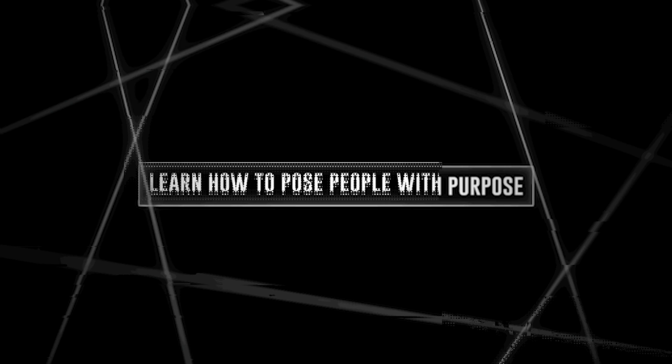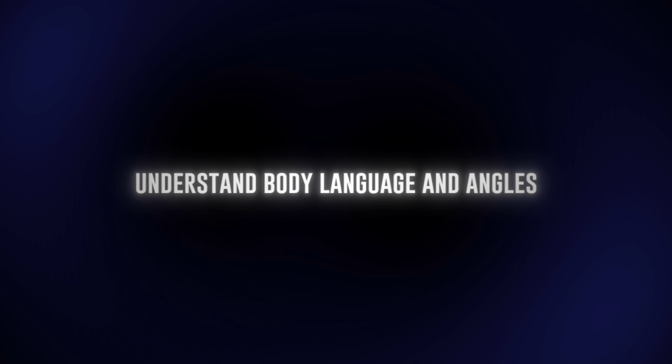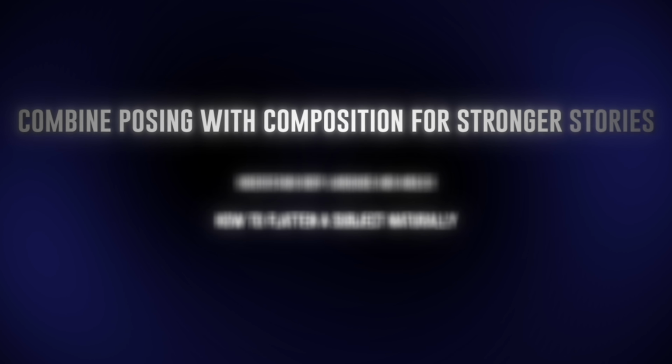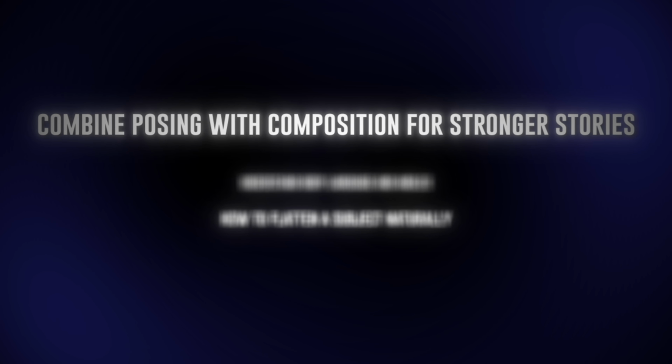Now, let me give you a few more bonus skills you need to know. First, control your story with camera settings. Blur for motion, freeze for tension, use shallow depth of field for focus, wide depth for context. Next, we need to learn how to pose people with purpose. Understand body language, angles, and how to flatten a subject naturally. Combine posing with composition for stronger stories.